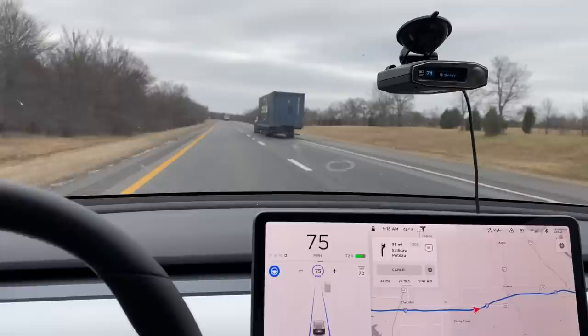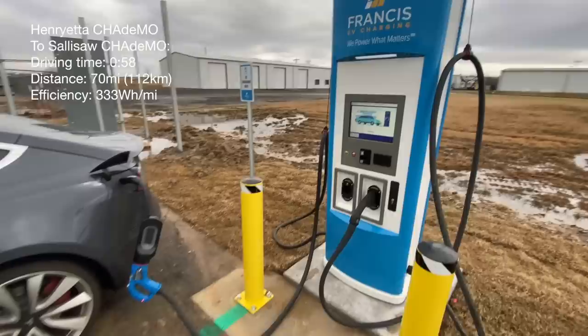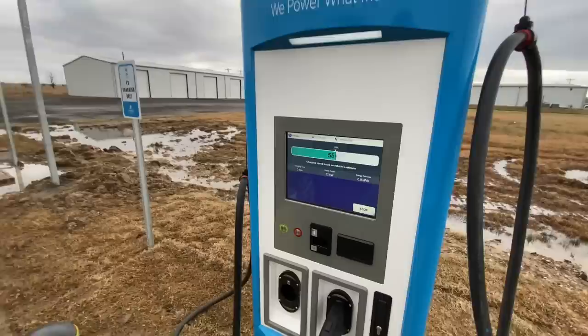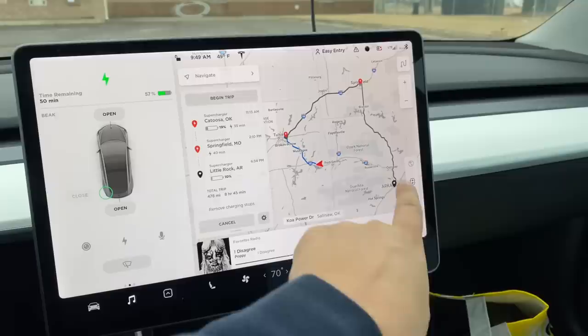Well, we're here at the next one. I plugged in, hit Chatamo, and this one is free. Didn't charge me a thing, look at that. And we're initializing, things are communicating, and we are charging, look at that. I haven't seen such reliable Chatamo chargers ever, but I'm thankful because we would have been stranded without it.